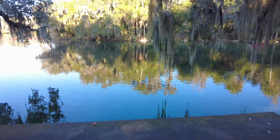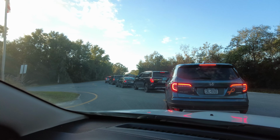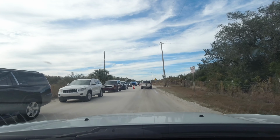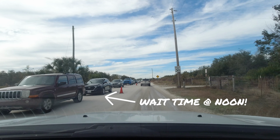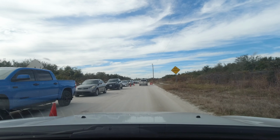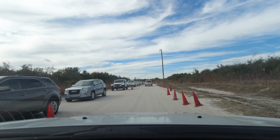Blue Springs State Park frequently reaches capacity during the weekends and even on the weekdays, both winter and summer months. So if you want to avoid the wait time, please make sure to get to the park early. We have visited later in the day where the park has already reached capacity, and it took over an hour to get into the park. So if you want to avoid that wait, make sure that you get there as soon as possible.